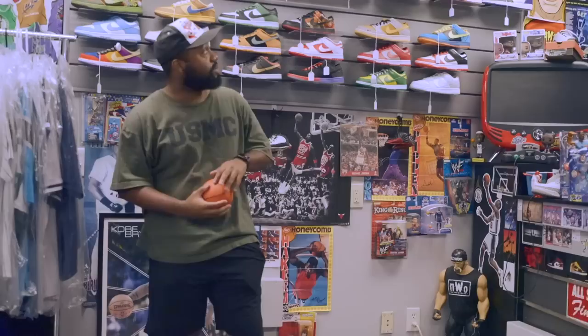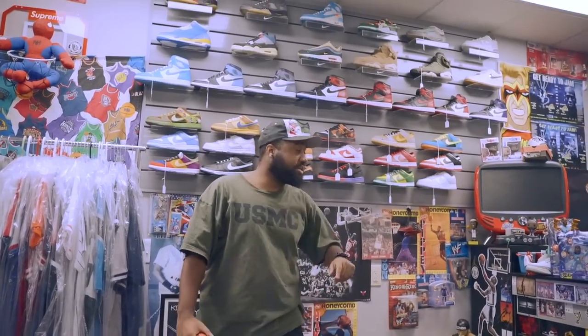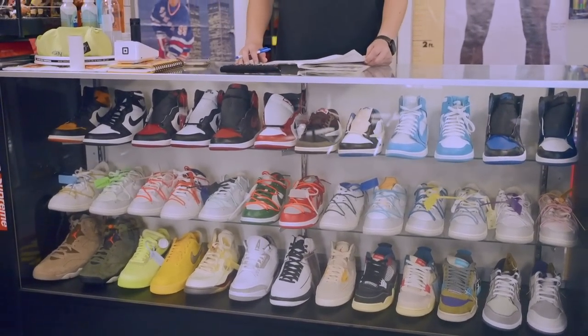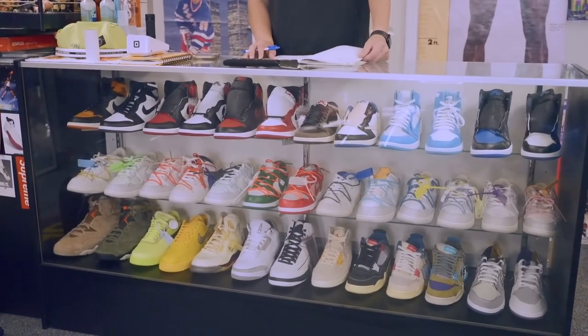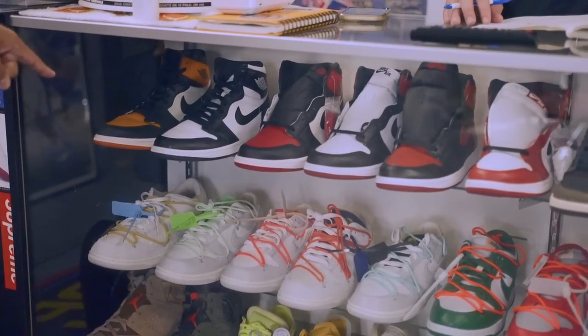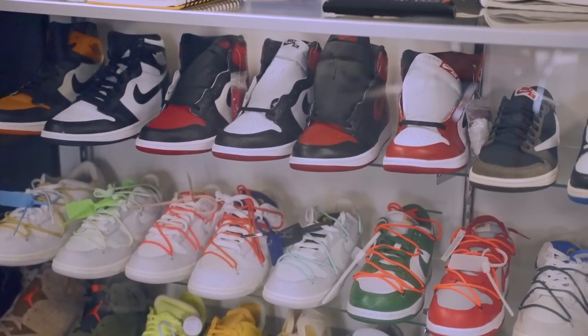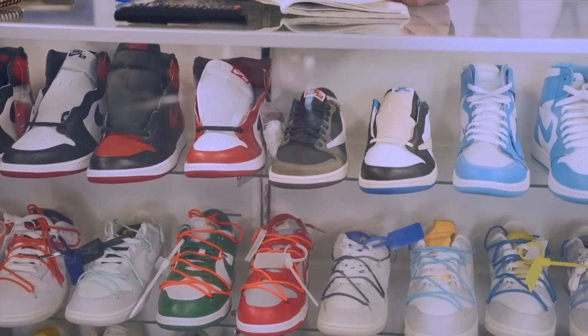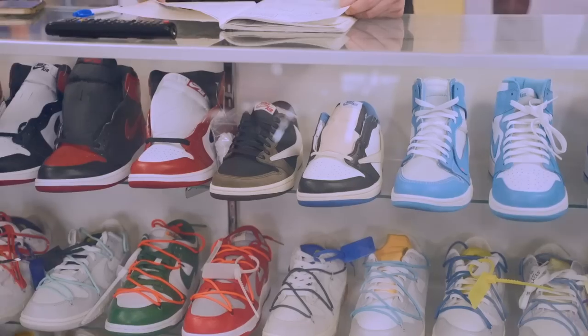Time's flying by. We fixed the slat wall, so it's not empty, and we fixed the case. That top row is majority 11 and a half. So if you're looking for 11 and a half and any Ones, we got a brand new Shattered Backboard. We got a black and white used and a new one. Bred Toes 11 and a half. Black Toes 11 and a half. It's probably Chicago, not here, but 11 and a half. Used UNC 11 and a half. So a lot of stuff in there.